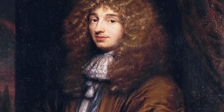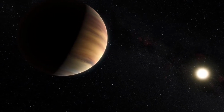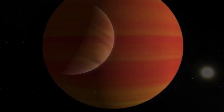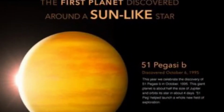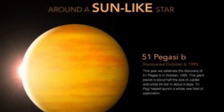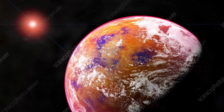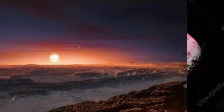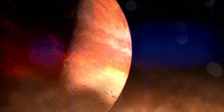And much later, on October 5th, 1995, the first exoplanet was finally discovered. This planet is referred to as 51 Pegasi b. It is 50 light years away from Earth and orbits its host star every 4 days. The closest exoplanet is Proxima Centauri b, found in 2016. It orbits Proxima Centauri, the closest star to our solar system.